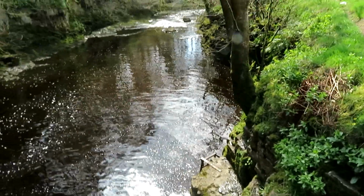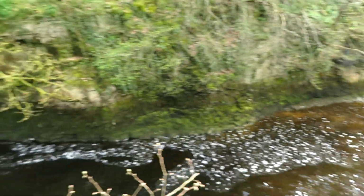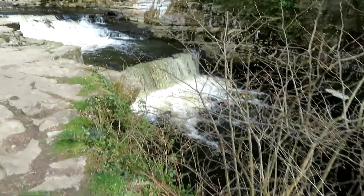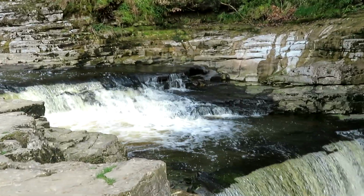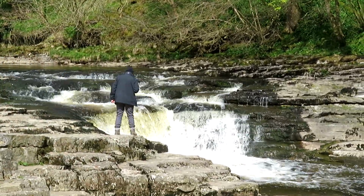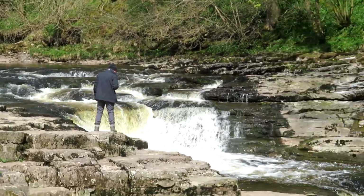And this is where the salmon come. I've never heard of it. I didn't think the Ribble was famous for salmon, but this is where they swim up here, get to this first bit here, and then they leap from there into the second bit there, swim up that, and then leap into the third part there, and then eventually, energy permitting, they go up to the top there just beyond Peter and sort of wallow up the next bit. Very difficult to do.